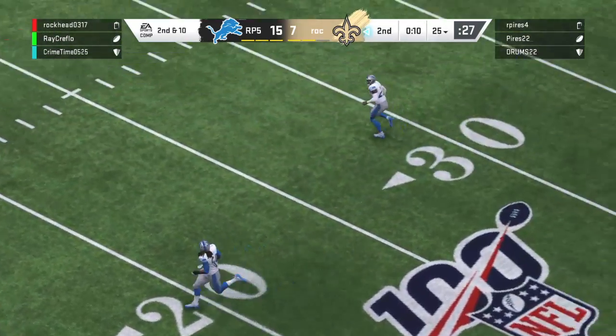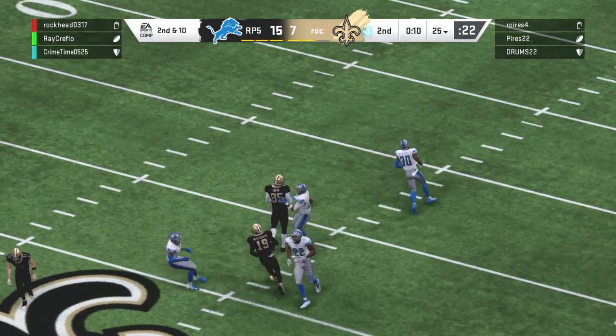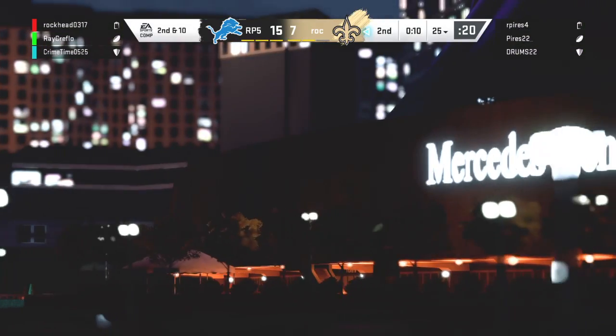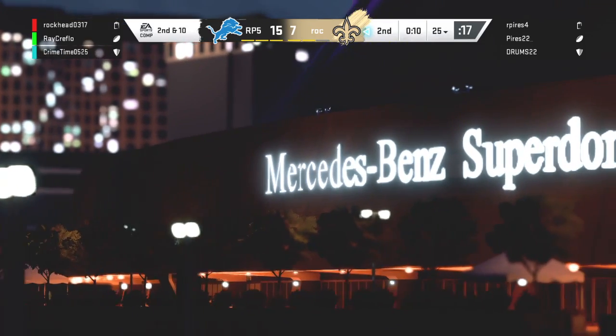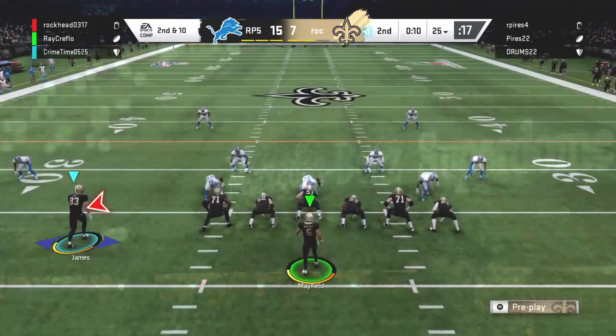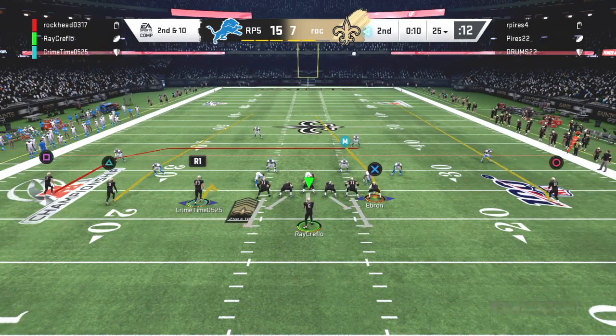Meanwhile, they take a shot to start the drive, but this is going to wind up incomplete. That was my fault. An incomplete pass leads to 2nd and 10 from the 25.